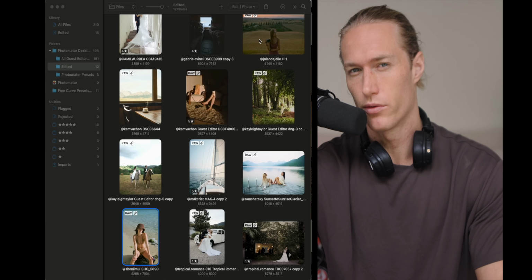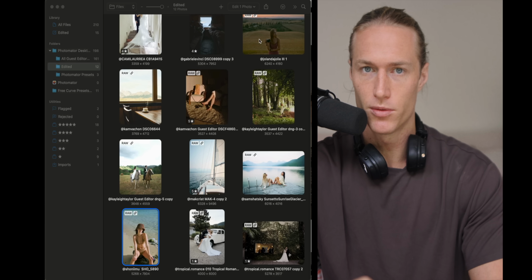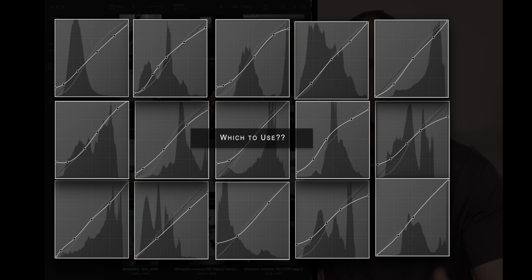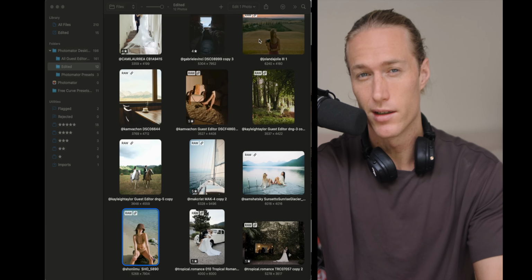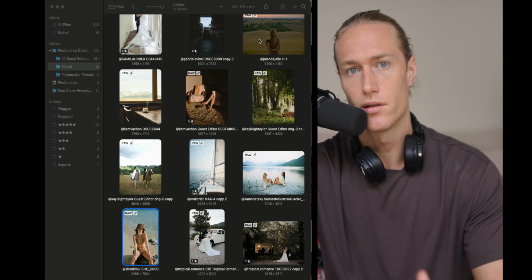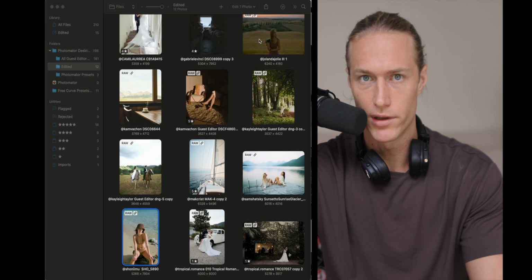So should you switch over and ditch all your experience? The way I see it, the principles of color and contrast stay the exact same. If you understand the curves, if you understand how color works, you'll be able to make this transition very easily. Color behaves the exact same. We have mostly the same tools. So in editing, I think that's what matters. Not all these fancy AI things like generative fill from Lightroom. I don't think that's a reason to stay in Lightroom.